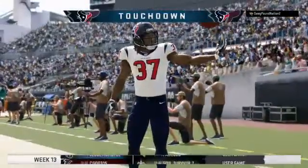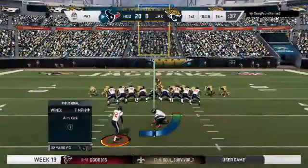He returns the punt 61 yards. And the Texans push further out in front.